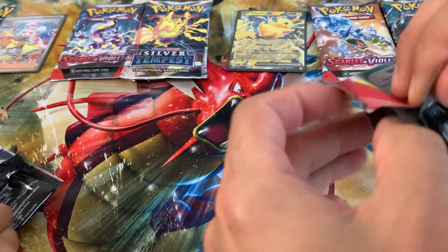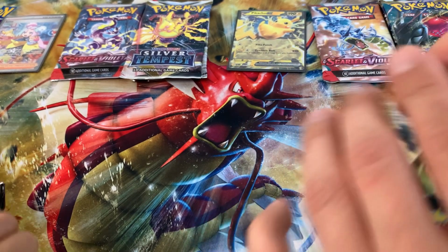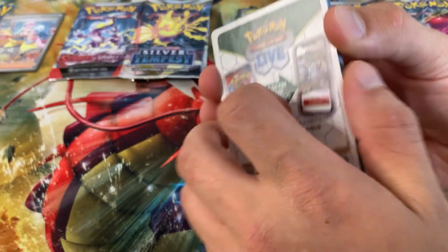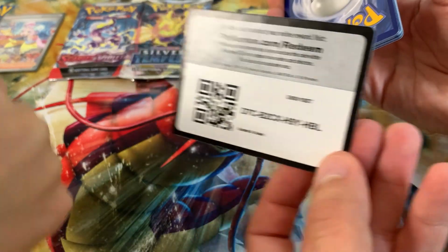If you guys haven't checked our video out, TCG Sun has a video where he checks to see if you can weigh Scarlet and Violet base, and it's actually really interesting. You guys definitely want to go check that one out before you buy any loose packs.